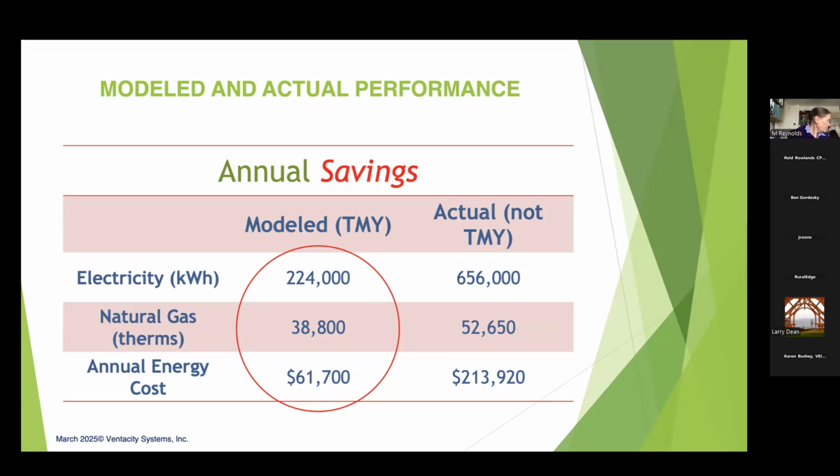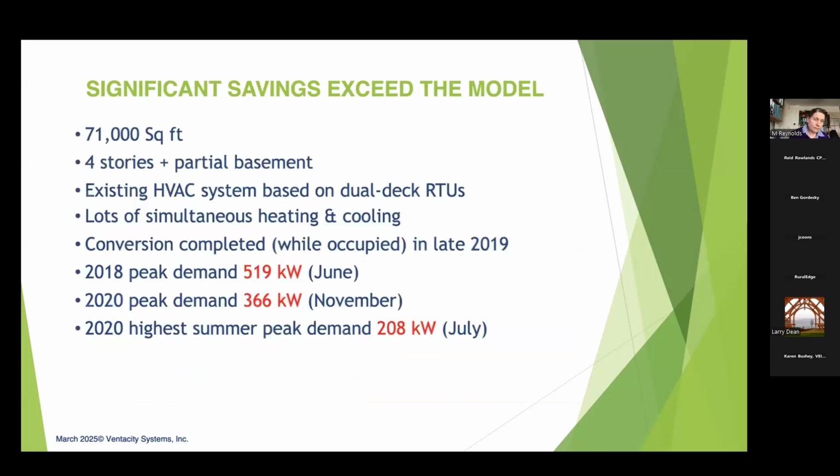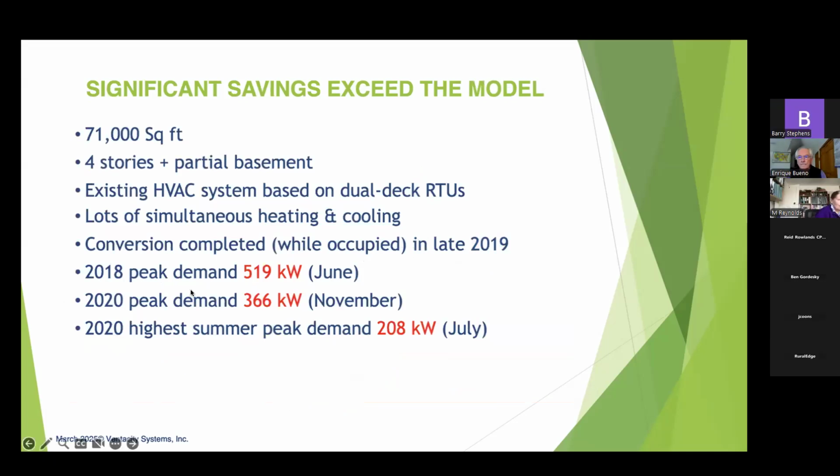They call it VHE, very high efficiency. They call it VHE DOAS. We call it VHE HVAC retrofits. And this is the kind of savings we got on that building. So we took demand, which is another serious aspect that they underestimated. Demand went from 519 to 366, a dramatic reduction.